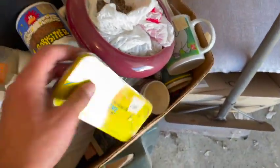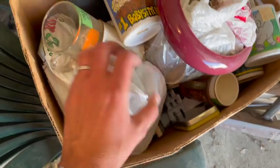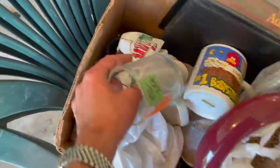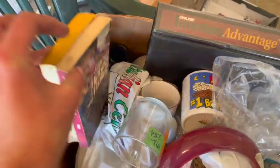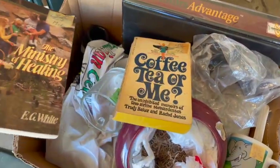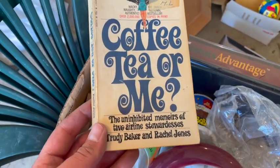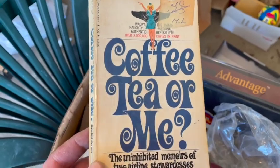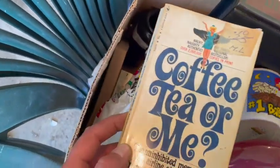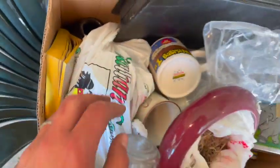And Acme math set. Some books. I'm going to guess they're Harlequin romance kind of books. Yeah, for sure they are. Nope, I'm totally wrong. Coffee, Tea, or Me? The Uninhibited Memoirs of an Airline Stewardess. Well, that didn't age well. Slightly sexist nowadays, I guess, but okay, a bunch of books and stuff.